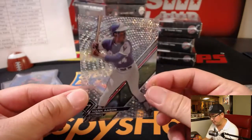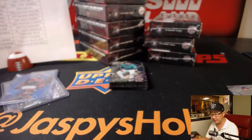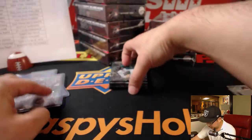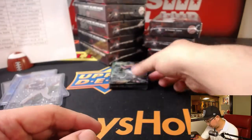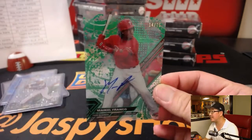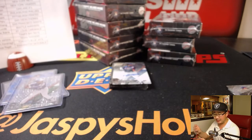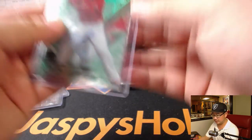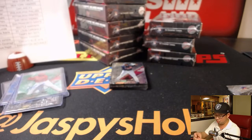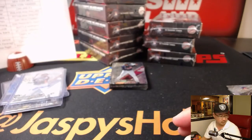Nice. And a Hank Aaron, 11 out of 250 for the Braves. Andy with the Braves. Got the nice blackout right here, four per box. And a green rainbow, Maikel Franco, 14 out of 75, for the Phillies. Dion Tyler with the Phils. And Yuli Gurriel for the Astros. That'll go to Joe Kroll. Nice.